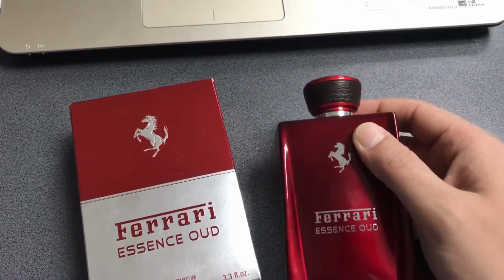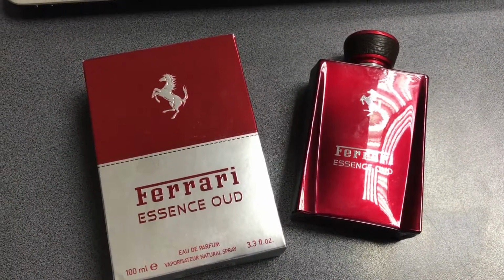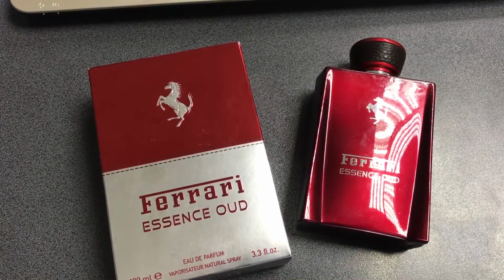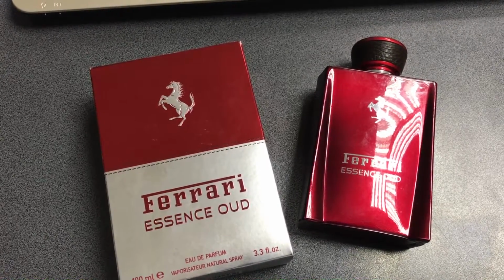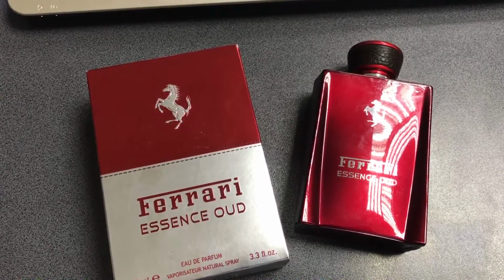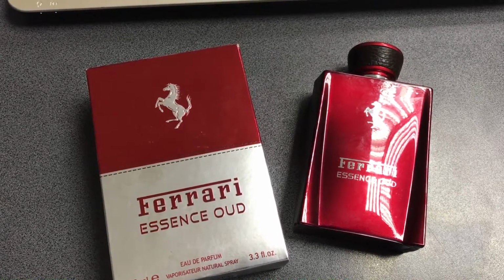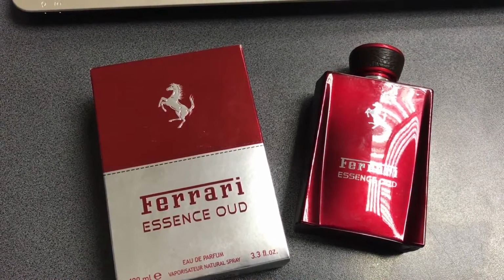So Ferrari Essence Wood. Let's talk about the notes that compose this fragrance, and we have of course wood, which is present from the start to the end. We also have olibanum and elemi resins. We have some spices such as cumin and saffron, and we also have rose. Yes, this is another wood rose fragrance, but if you ask me, it smells very different compared to other wood fragrances out there on the market.